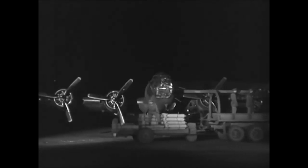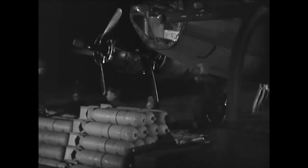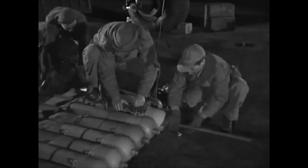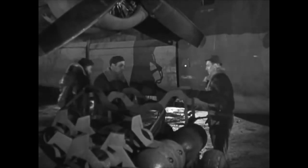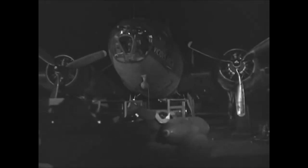Ordnance is already at work getting the bombs in their racks and loading ammunition onto the plane. These are 100-pound incendiaries. These are 500-pound general-purpose bombs. And these are 1,000-pound GPs.